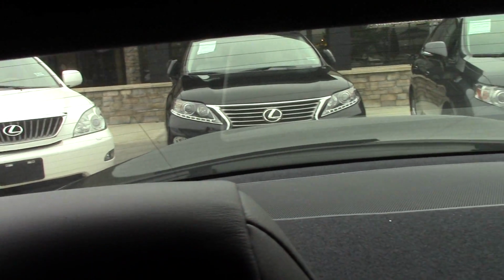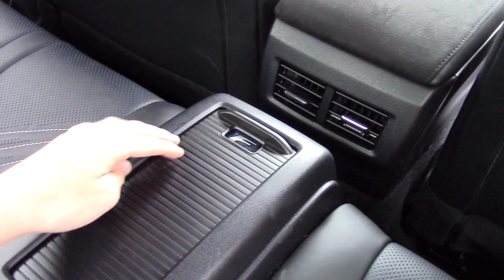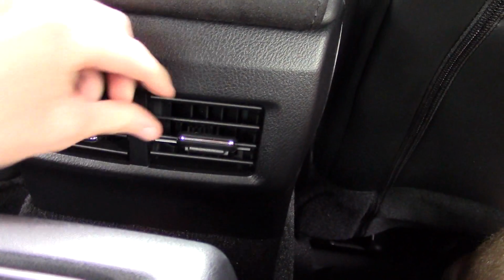Coat hook. The Lexus RCF has 8 standard airbags. F logo embossed into the headrest. Your rear cup holders. In the rear, you also have rear ventilation vents. LED illumination.